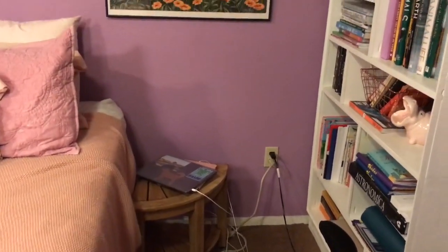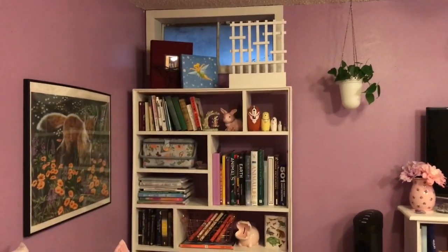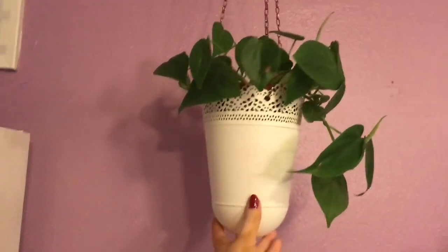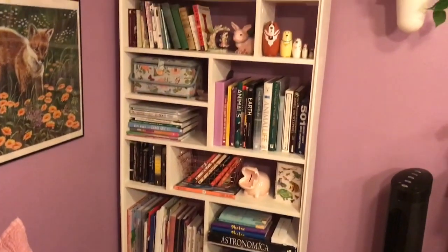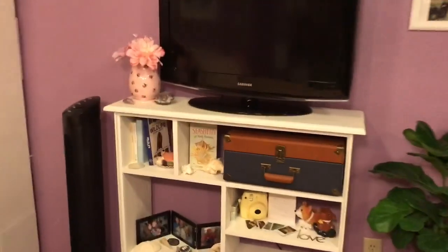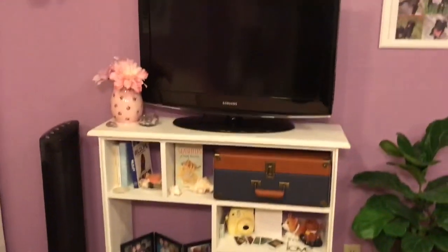Let's start over here. I have my electronic area over there. So here's my bookshelf. I was planning on putting some ivies in that eventually. And this is my whole bookshelf. And here I have a philodendron and a hanging planter from IKEA. My TV area, my fiddly fig. Over here I have my record, some books, family pictures, wee stuff.